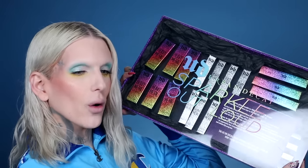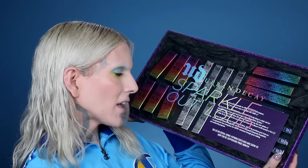Okay, I forgot I got this new PR kit from Urban Decay in the mail. This is the Sparkle Out Loud. They are celebrating all month of June, of course, is Pride Month for the LGBTQ community. And this is Urban Decay's little moment. It's actually a big moment. There's a lot here. So in the PR kit, let's take this off. Full blown glitter ensemble. Okay, we have new glitter eyeliners, glitter gel, and maybe glitter glide on eye pencils.